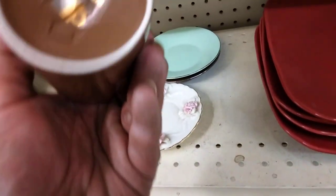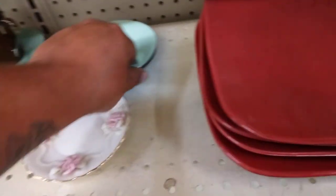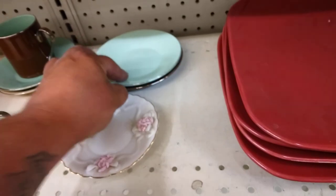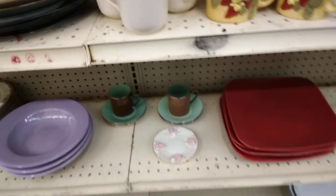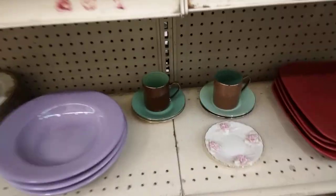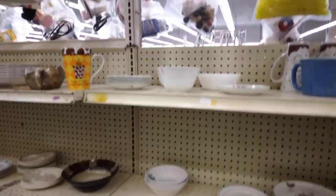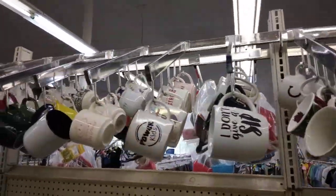Well, that's nice. I like that color, that green on brown. I really like that. It's like mint on chocolate. Okay. I don't even see all those mugs up here.